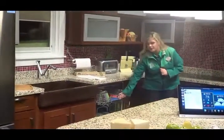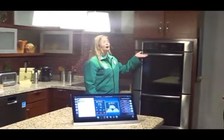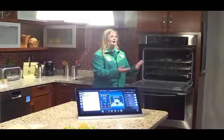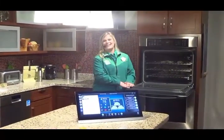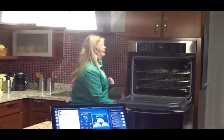Now, Bosch also makes this cooktop and oven. This oven is great because it helps by keeping all those high temperatures locked in. Living in Central Florida, in the middle of summertime, running the oven doesn't exactly sound ideal, but this oven helps by keeping the rest of your kitchen cool.